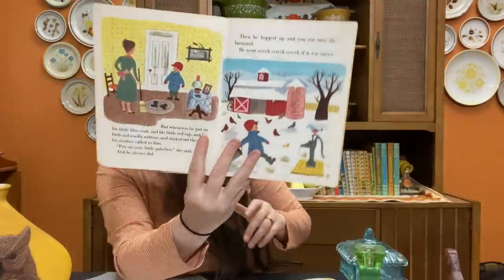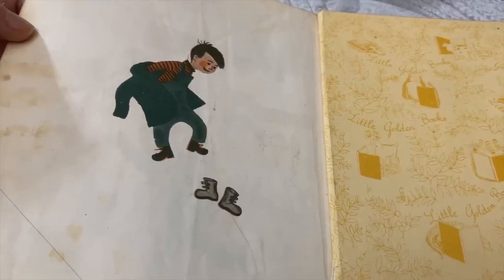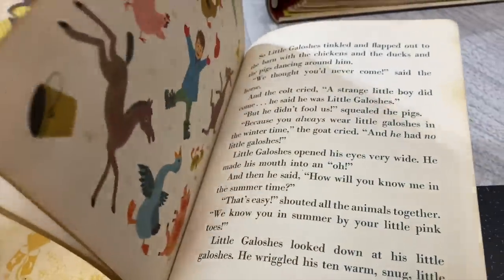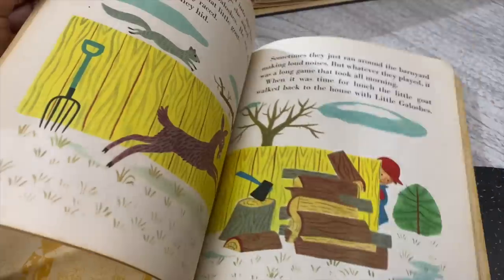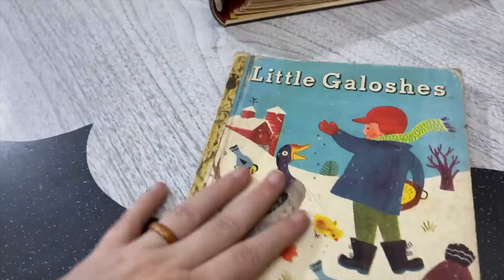The graphics are pretty amazing as well. Yeah, so I thought that was really cool. This one was a first edition from 1949, and they're only valued at about $5, maybe up to $8 if it's in really great condition, but I was happy with that one.